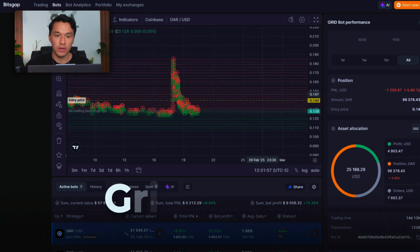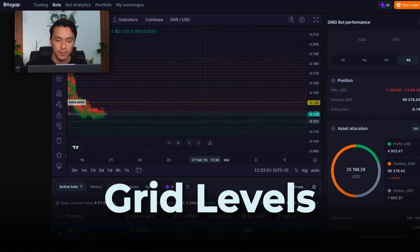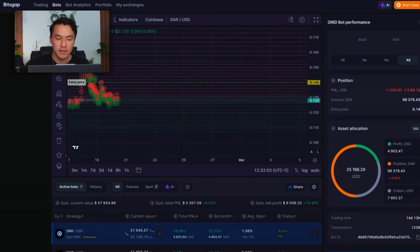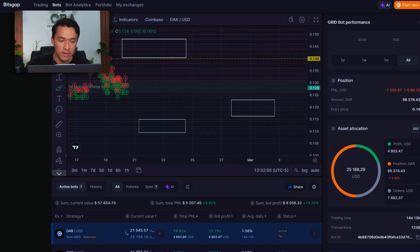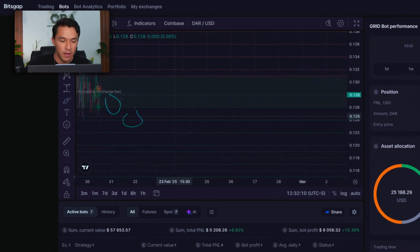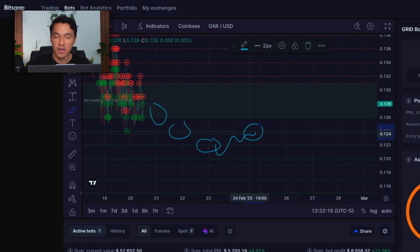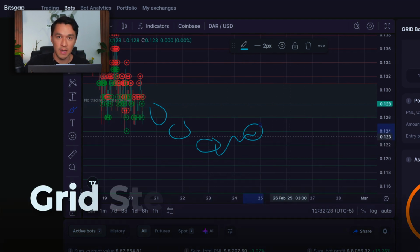Then we have grid levels. Grid levels are all of these lines that you see right here. And the idea behind it is that in every one of these green lines, the bot places a buy order. So it's going to be placing buy orders every time it triggers one of these green lines. And as soon as it goes up and it triggers another of these lines, it's automatically gonna trigger a sell order. Between the buy and the sell is the profit, and also is the grid step percentage.